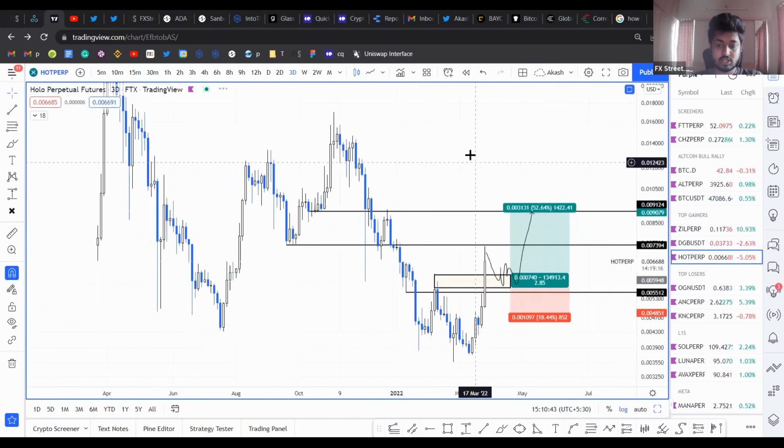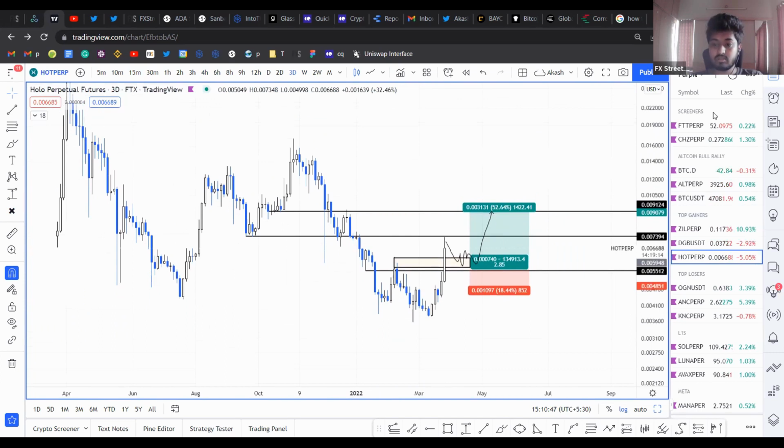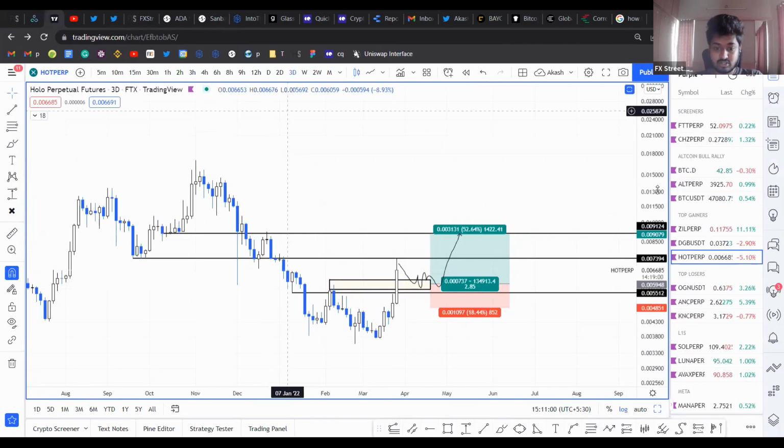Let's take a look at HOT. If you missed my analysis for HOT, where it was one of the top coins in the screeners based on volumes, as you can see here, the volume for HOT or HOLO has surged 761% in the last 24 hours. So let me just go over the explanation again.